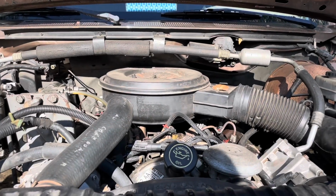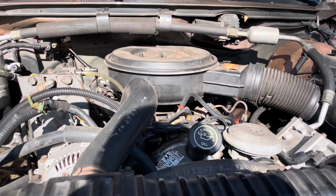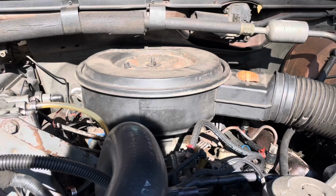This is the heart of the beast. This is the 7.3-liter IDI engine. Quite different from a Power Stroke. As you can see, this one does not have a turbocharger anywhere. Rather, it just simply has an air cleaner.